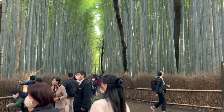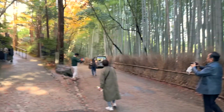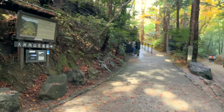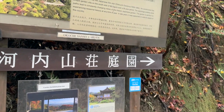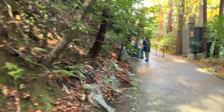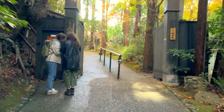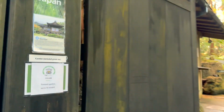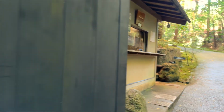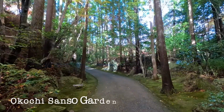I took another break here to capture a photo, and before I go to the temple, there is a beautiful garden here. It's called Okochi Sanso Garden right here, and I will go and see what that is. I'm sure it's a beautiful garden. There is a fee to get in, to pay before you get in.